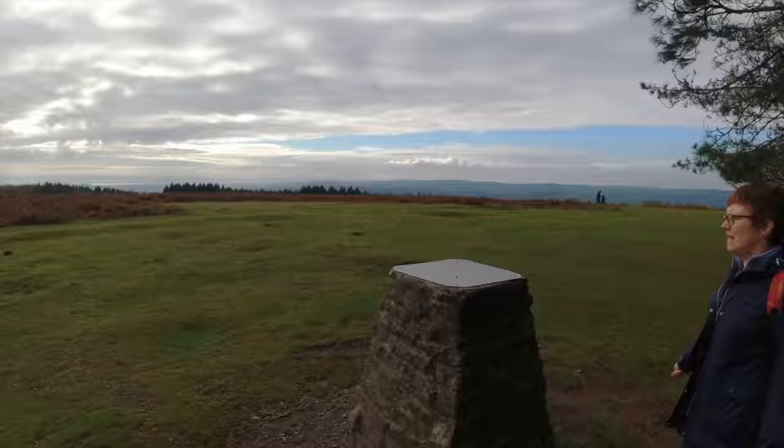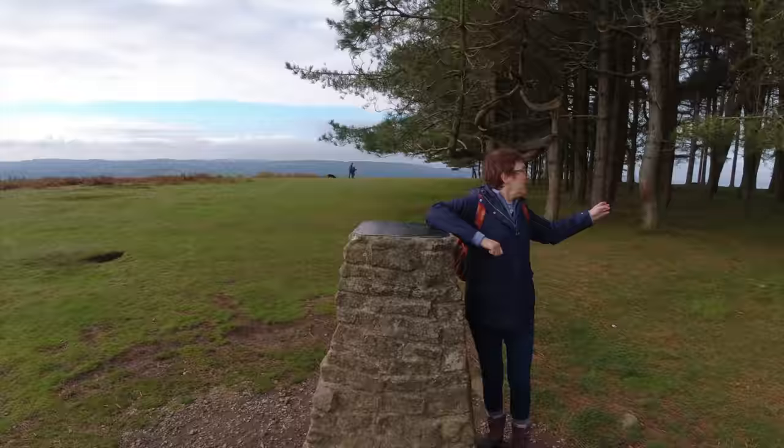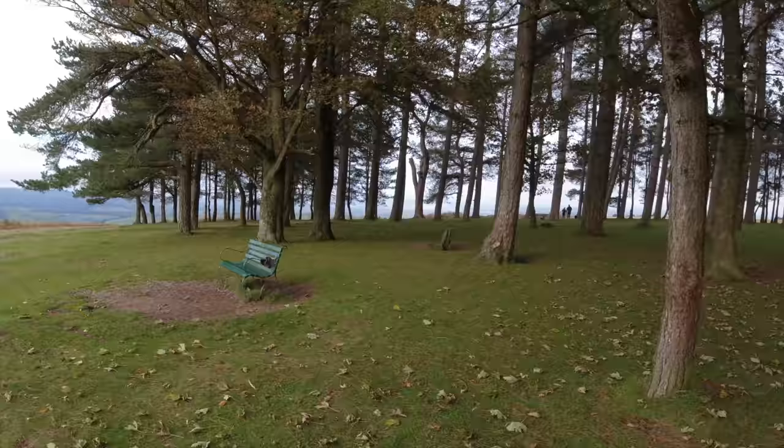What's it say? This is the Severn Vale. Looking out to the Cotswold Hills. Forest of Dean. And the Malvern Hills that way. And the Welsh Mountains that way. Nice one. Some nice benches here for you to sit on once you've reached the top. Someone's lost their jumper.